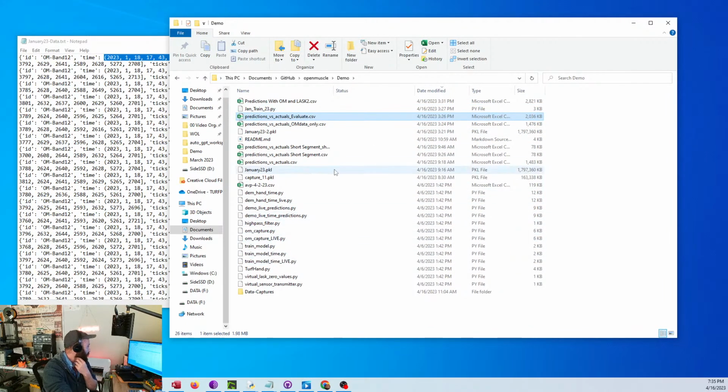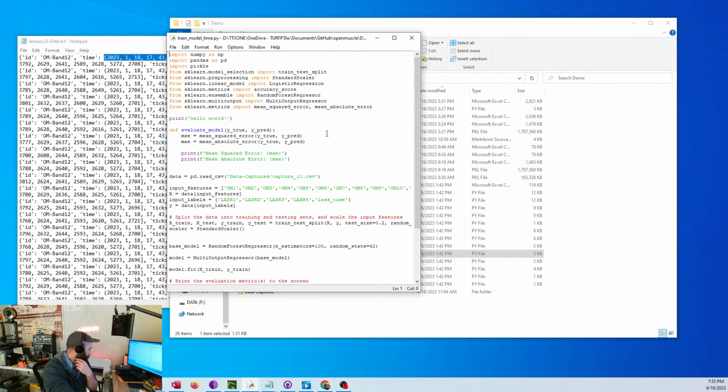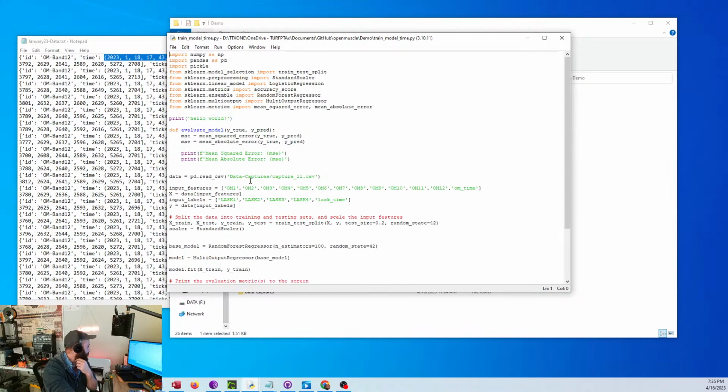So if you want to train it, what I did is train model time. You'll see this in the wiki of the GitHub for Open Muscle. You'll find this train model time. And if you open this up, what you're going to see is it just runs the calculation, and it trains the model based off of the file.